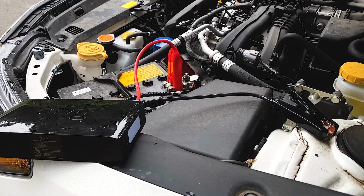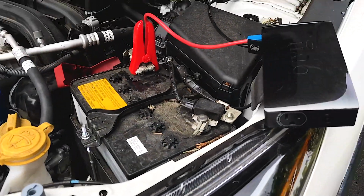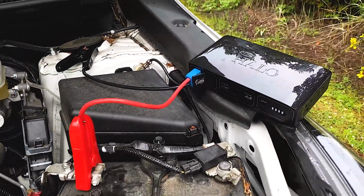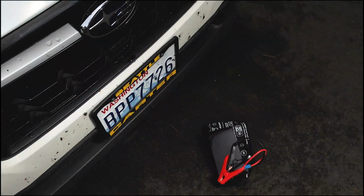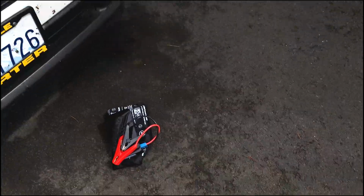I'm still not totally sure what killed the battery, but fortunately I bought a power bank a while ago that also had jumper cables. So I unintentionally got to test another item of gear. And thank God this one worked.